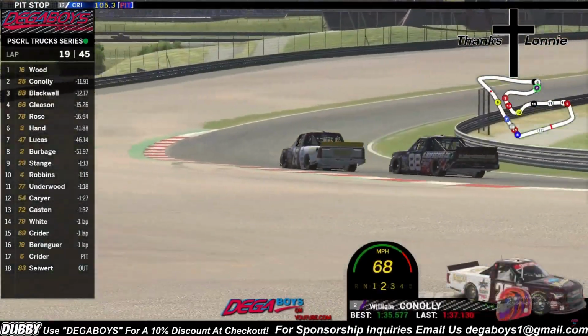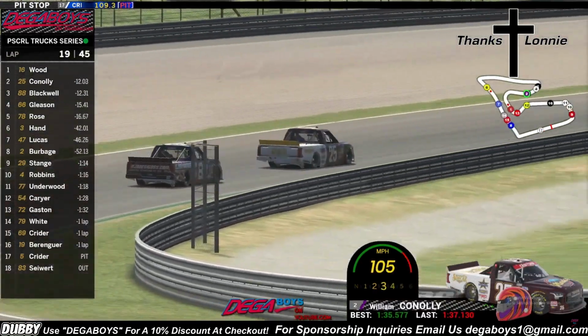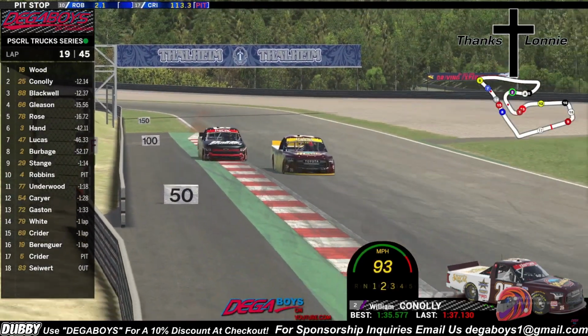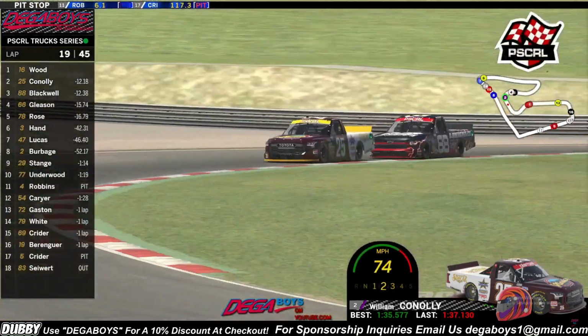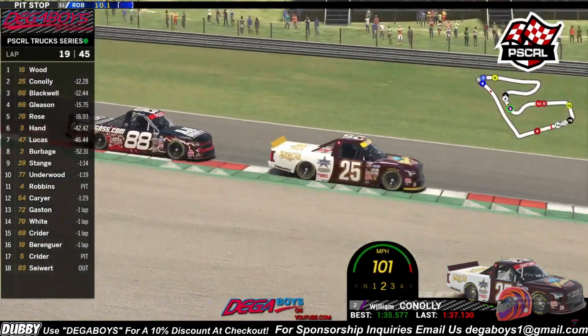Noah Blackwell looking to the inside of the 25. Oh, the 25's loose through turns 3 and down into turn 4 now. Can Noah do anything? Noah grabs a lot of grass there as we're headed for turn 5. He's going to get right up to the bumper here, trying to apply the pressure to Connolly through the left-hand swooper. It looks like Connolly's going to hold that position.